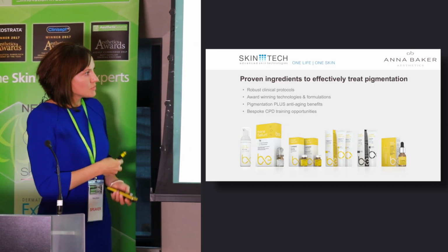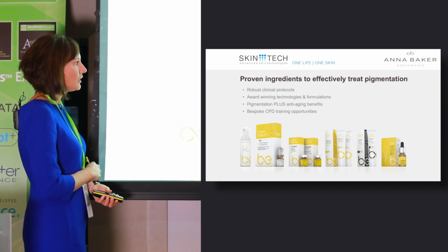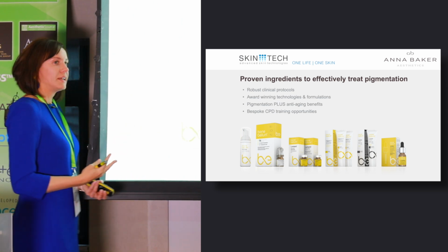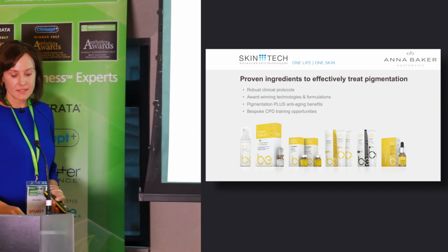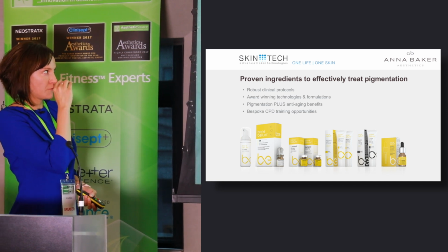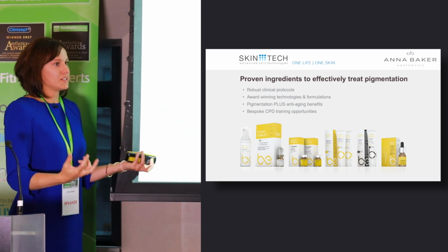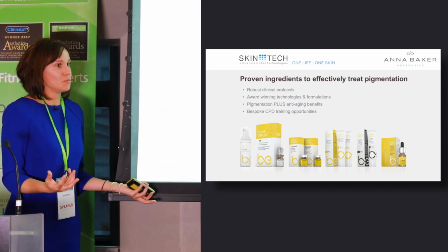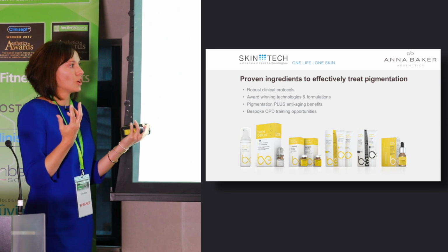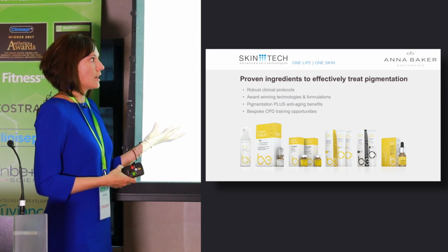So in terms of what we have coming to market hopefully very soon, it's a very exciting and novel treatment system. Home care products that are very promising. The in-treatment protocols seem to give a very, very good result. So again, we're talking about a pigmentation system here which also offers proven anti-aging benefits as well. The skin brightness and tone improves significantly alongside the actual pigmentation itself.